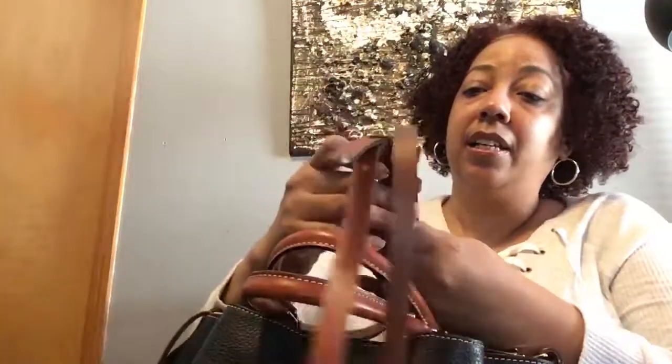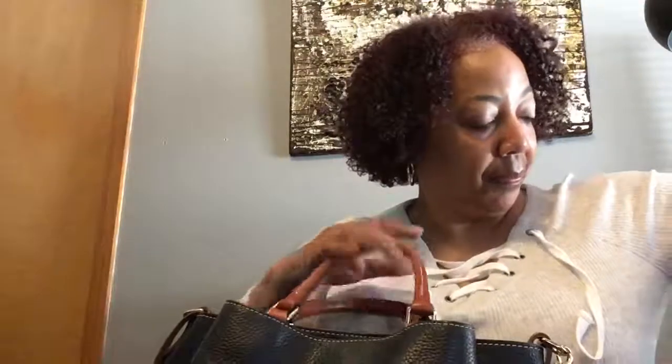This strap can also be adjusted. If I wanted to make her a shoulder bag, I could do that with this bag. But she definitely, there's nothing wrong with carrying her crossbody. She's very comfortable. And so that's my video for today.